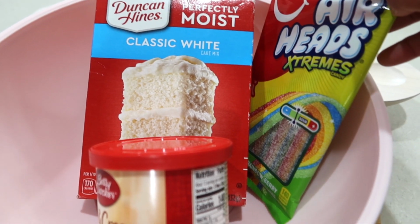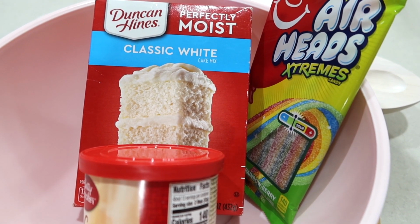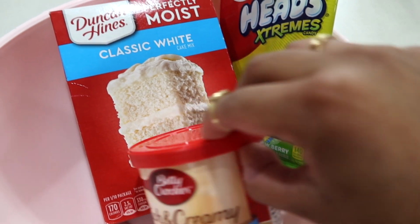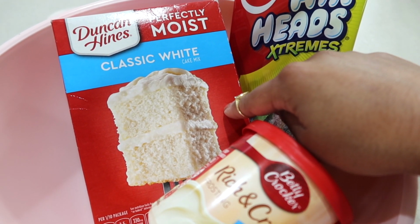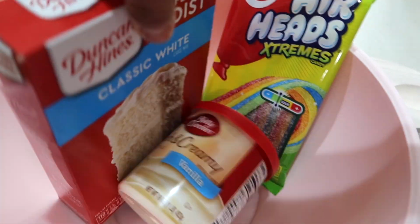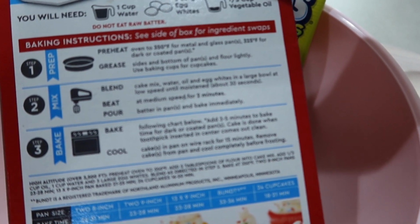Okay, the kitchen's done. This is everything that you need for the St. Patty's cupcakes and the rainbow cupcakes. And I am just going to make any cake mix, any boxed cake mix, and I'm going to follow the back of the package and cook them accordingly to the package.